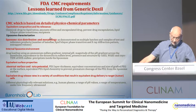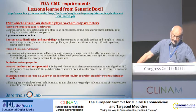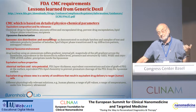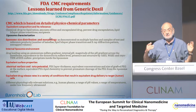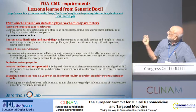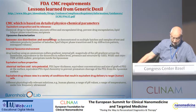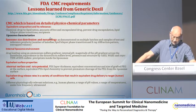This is just to give you a feel for what the FDA requires. This comes from the draft guidelines. One thing I wonder is why the FDA has only drafts all the time, and it takes a long time. By the time they come with the real guideline, the product is of no interest anymore. So they have a draft guideline which was updated. This is about generic Doxil, but we can learn a lot about what the FDA requires from us regarding the characterization of the system.